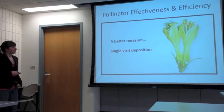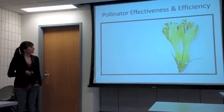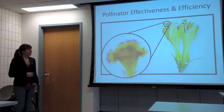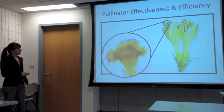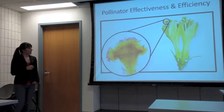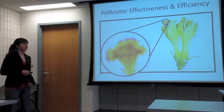So he comes along, he visits the flower, he takes off. And then we can actually take that stigma, mount it in that fuchsia jelly again, and count the amount of pollen that was deposited. So this here is the stigma. All these purple things are the haskap grains. And so we can find out exactly how much pollen was deposited on that single visit.